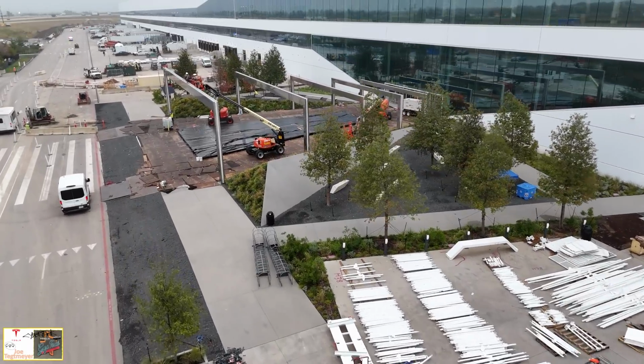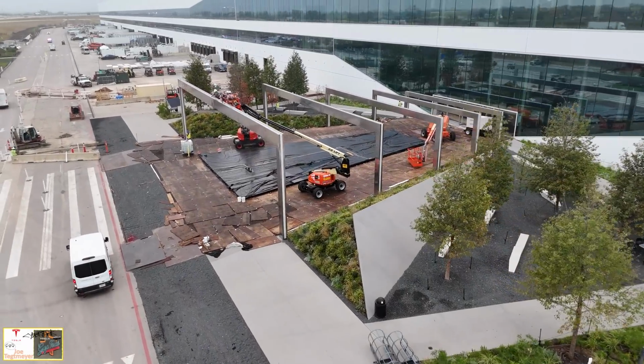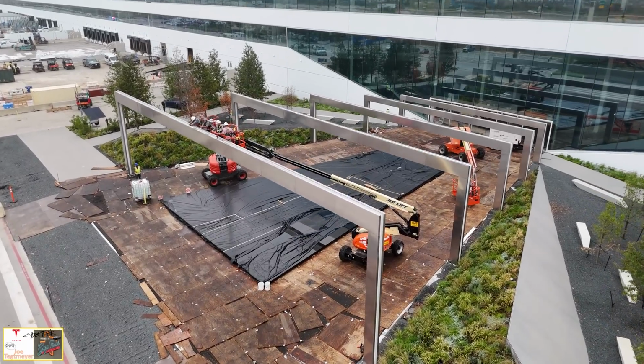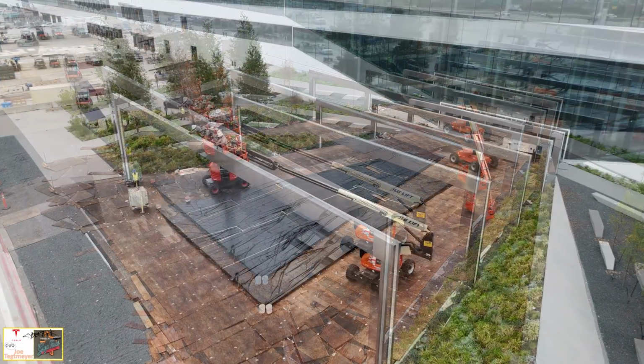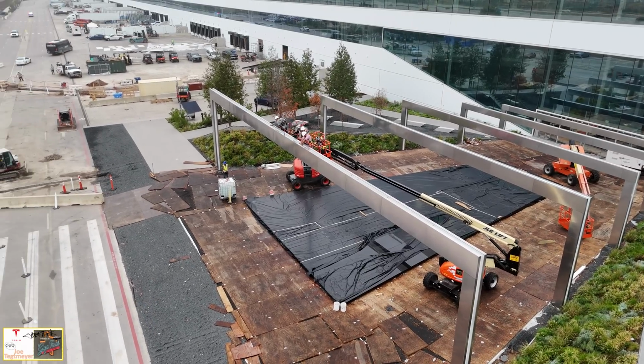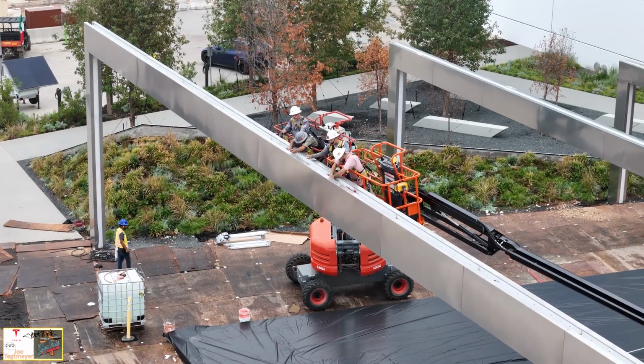And then the big news is that the work on the lighting system progresses on the main entrance. All of the stainless steel has been installed. The LED lights are being installed by these workers with the man lift, and I'll give you a close-in view of how that operation is going.